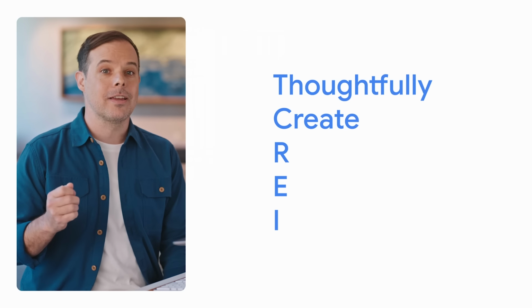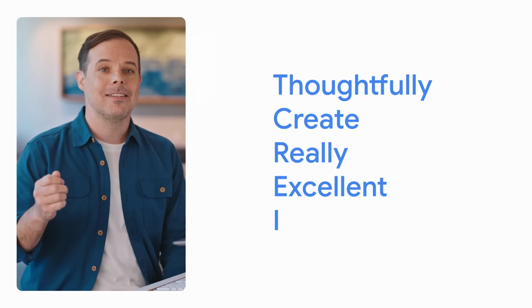Give the prompting framework a try yourself. Remember, it's always better to start simple and then slowly add complexity, iterating as you go. If your outputs start to lose quality, you might need to go back and make your prompts simpler. And that's okay. Learning what works and what doesn't is all part of the journey. If you ever get stuck, just remember to thoughtfully create really excellent inputs, and you'll get back on track.